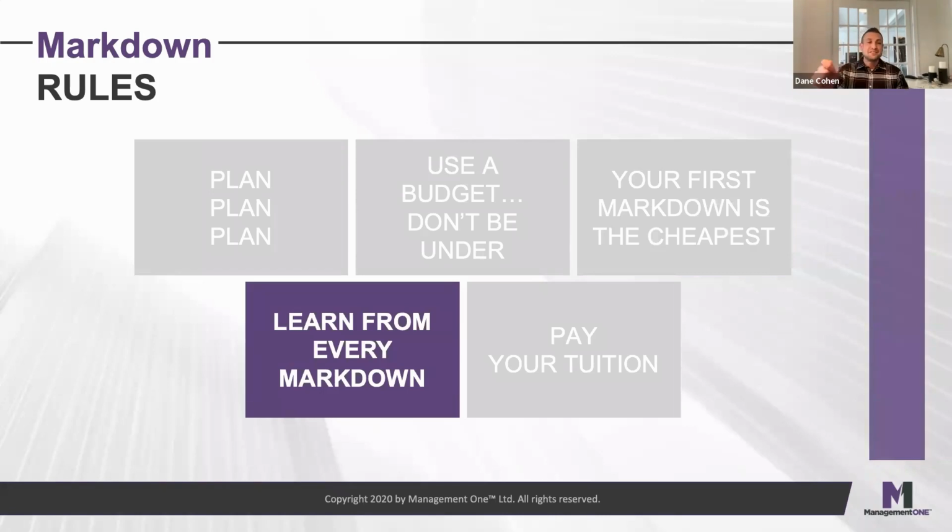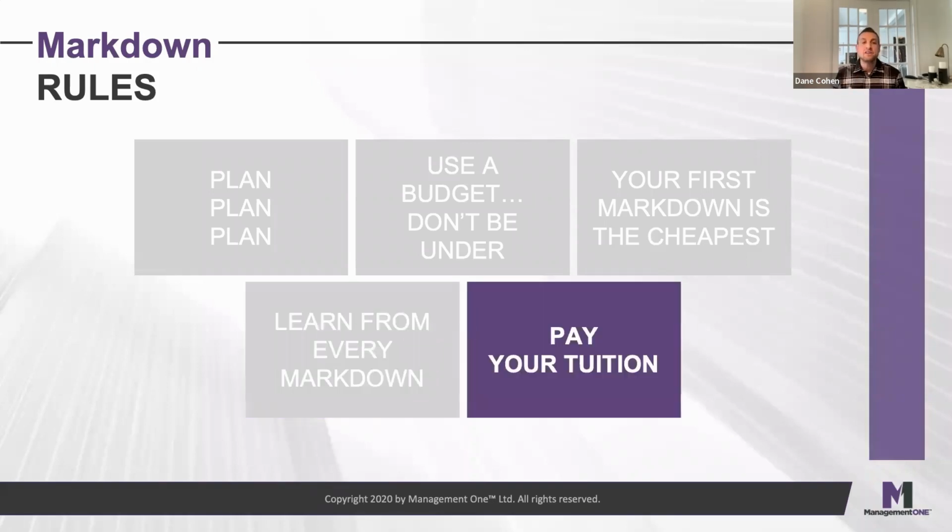Okay. Number four, learn from every markdown. When I was a buyer, my boss used to make me keep a notebook. And if I was marking product down, I would have to write, why did I mark this down? Was it the color? Was it the price? Was it the fit? Why did I mark down this item? You have to think about markdowns as tuition for understanding your business. A markdown is only an enemy, it's only an evil, if you don't learn from it, right?